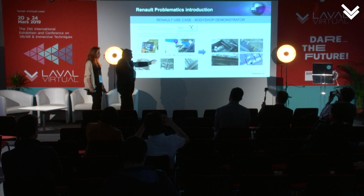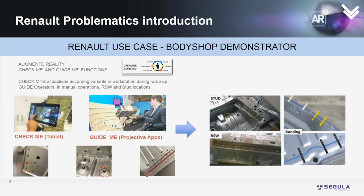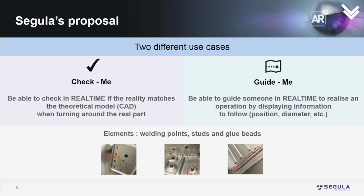So maybe you have seen this directly in the demonstration in the show. You have a part that is exactly this, and you could show how we will manage this using augmented reality. So maybe I think that Aurélie will show you more in detail. Yes, so I will present you how we decided to develop that solution.